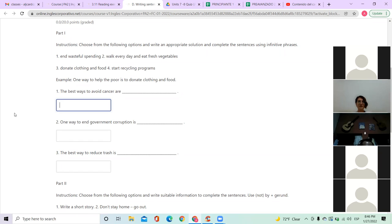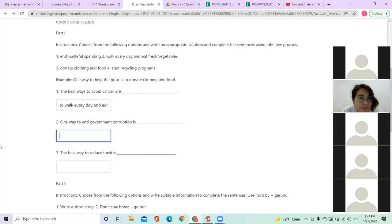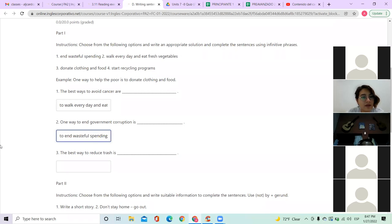Number two, to walk every day and eat vegetables. All righty. Would you say that I should put two or just walk? To walk. Alrighty, to walk every day and eat fresh vegetables. What about number two? One way to end government corruption is number one, three, or four? To end wasteful spending. Okay. And the last one that we have, the best way to reduce trash is three or four. To start recycling programs.